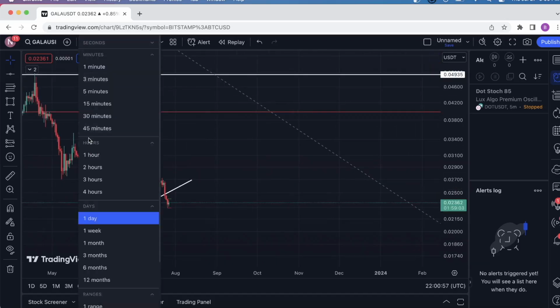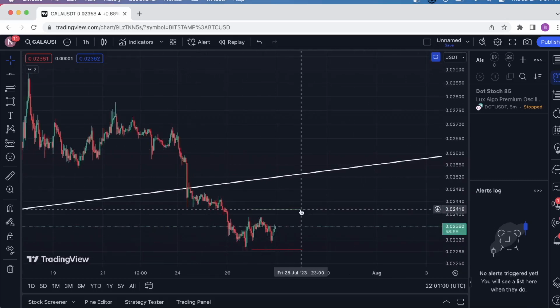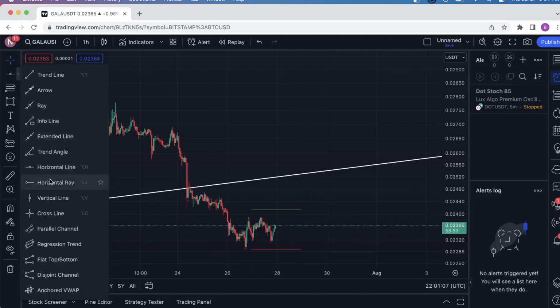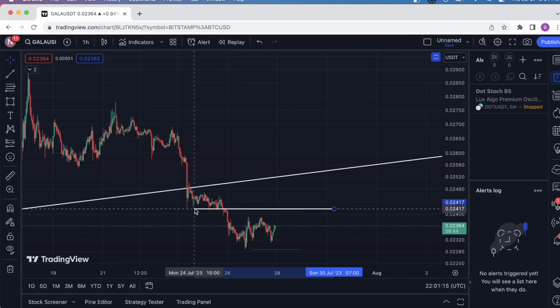If you didn't want to do that, what you can do is trade within this previous day low and previous day high, where I would potentially enter a short position. If I was trading Gala, I'm not. It would be right here, the previous day high. And if I drag it across, you'll see that it is also the previous level of support right here, right?